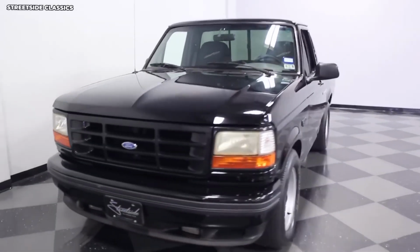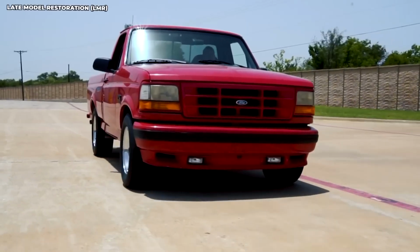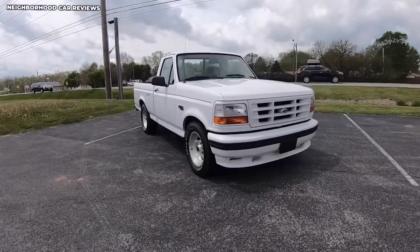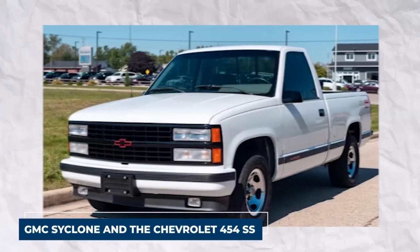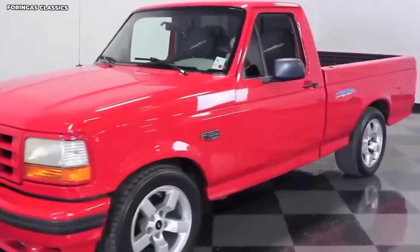This truck wasn't just about looks. It was designed to give high-performance sports cars a run for their money while still packing the power and capability Ford's F-Series was known for. Ford aimed to compete with GM's high-performance vehicles like the GMC Cyclone and the Chevrolet 454 SS. The Lightning's goal? To give you a Mustang-like performance, but with the toughness of a truck.